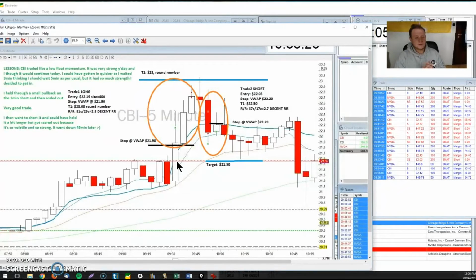So in other words, yes, I broke the rule in terms of getting in there, but then we trade low float momentum stocks in the first 5 minutes. Anyway, that's how I justified it to myself, that I did the right thing here. And had I gone in a little bit earlier, I probably wouldn't have gone in so high. But regardless of all that, let's go through this. So we took 2 trades on this, one long and one short. The first trade, I got in here at $22.19, I think it was.